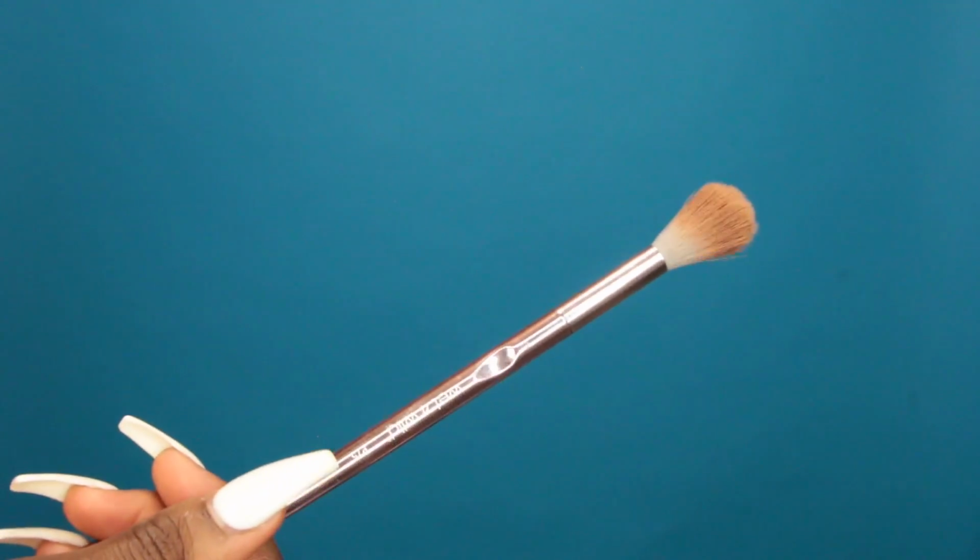Now you can skip blush if you want to. Some people don't like blush at all, but I feel like it just adds some color to your face. So now we're going to move on to highlighting. I'm going to use my Wet n Wild P75 brush. This is like a large blending brush and it's made for your face.